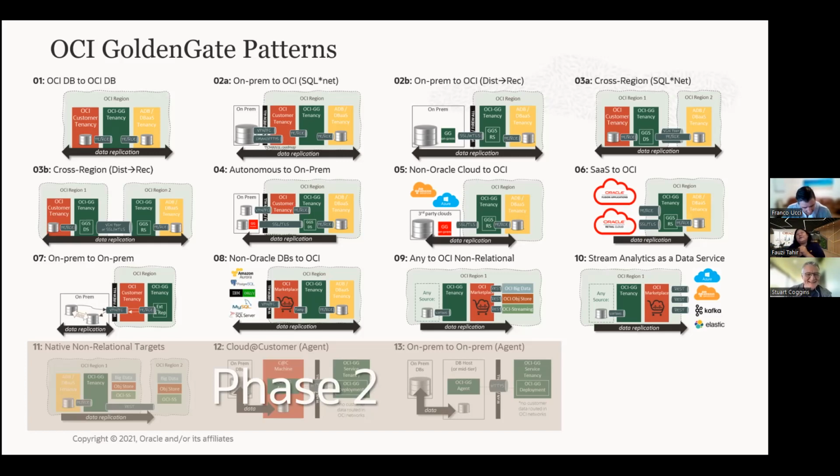Yes. So for non-Oracle database, I did mention for the native service, OCI GoldenGate, it's only Oracle to Oracle. But in the interim, if you look at, say, pattern number 8, which is what we're going to go through in the demo today, we have on Marketplace an image specifically for non-Oracle databases. So that's the ability to pull information from, say, PostgreSQL to an autonomous data warehouse. Okay. And that's customer managed.